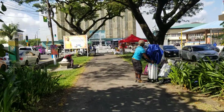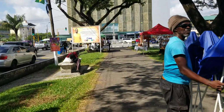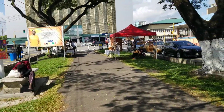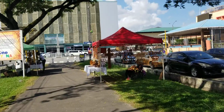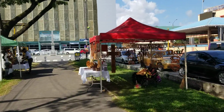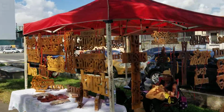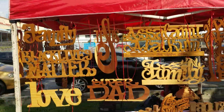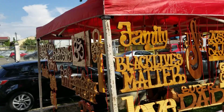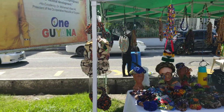Welcome to emancipation season in Guyana. And this is what is in store. This is the first set of items on display, arts and crafts on display for emancipation season.